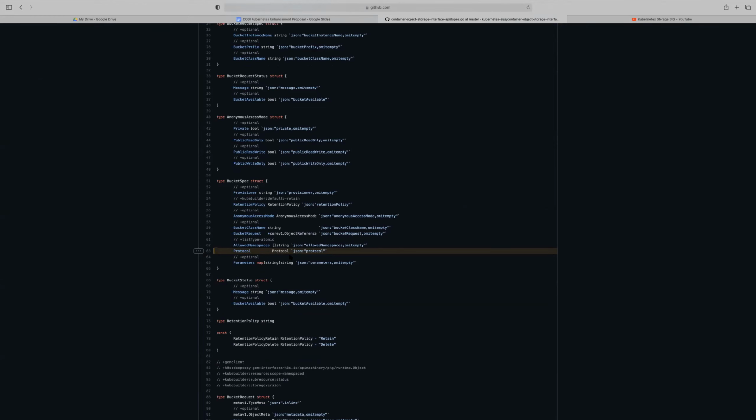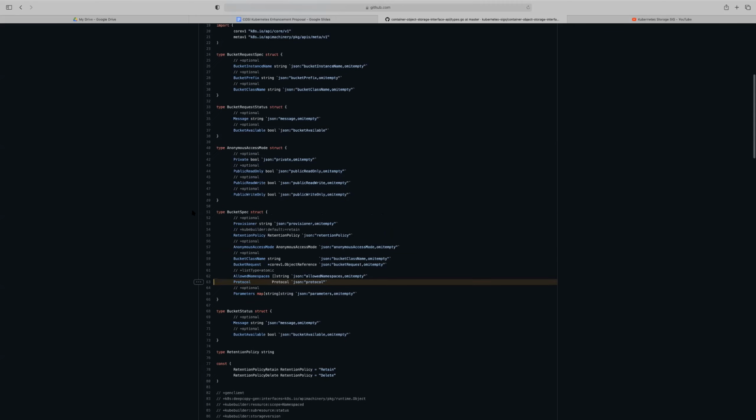So if the endpoint information is coming back from the driver, it causes a small confusion here, because protocol has the endpoint field, and this is in the spec. Going and filling the spec field back in response to a successful creation of a bucket just seems not idiomatic.